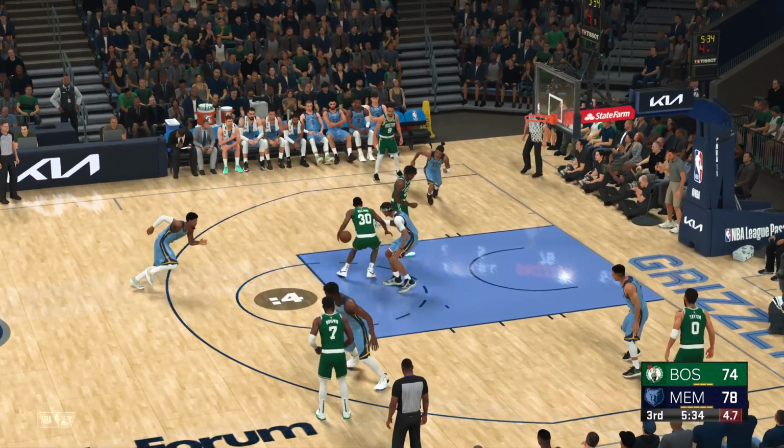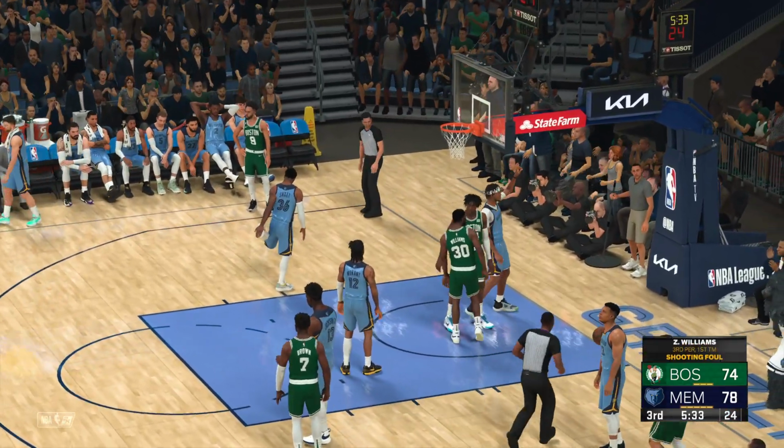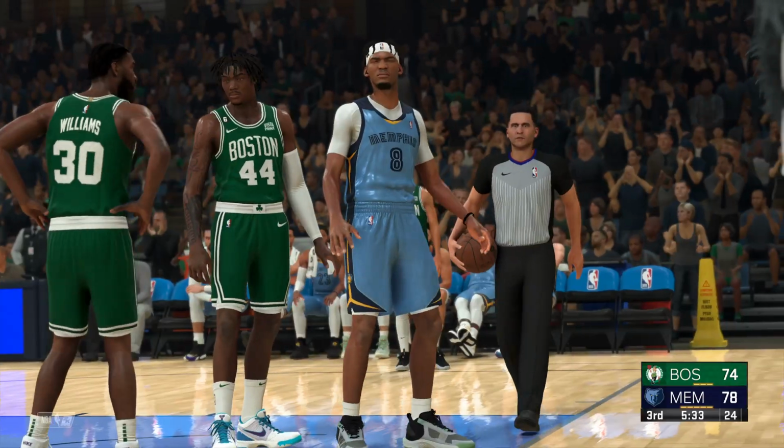Shot clock at five. Looking to get back on track here. And that'll be two free throws coming up. Officials on the call with the fouls. Yeah, easy call. First team foul.